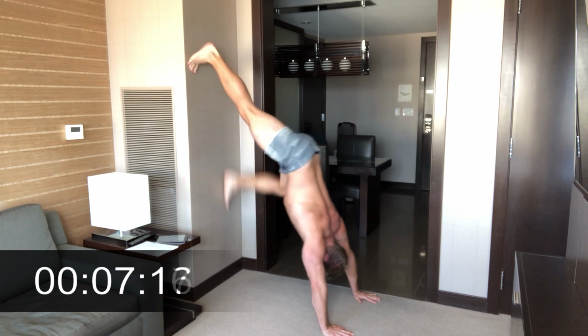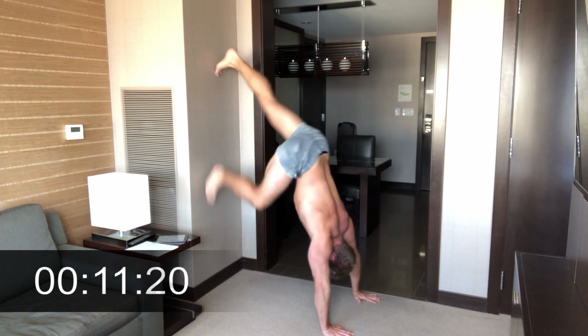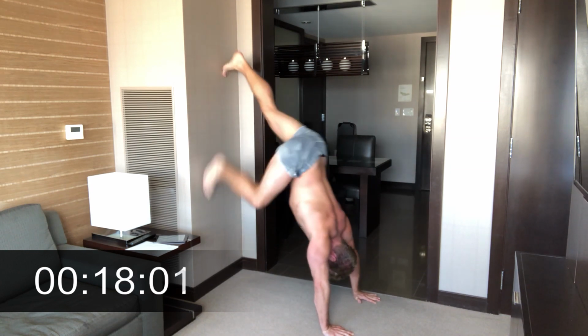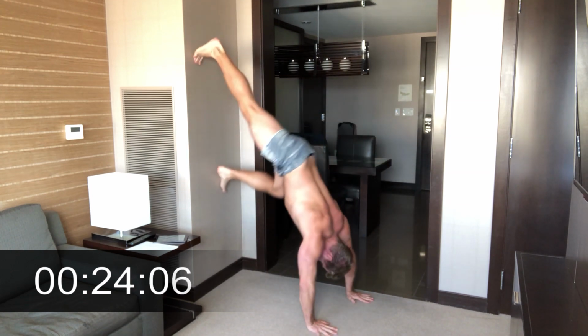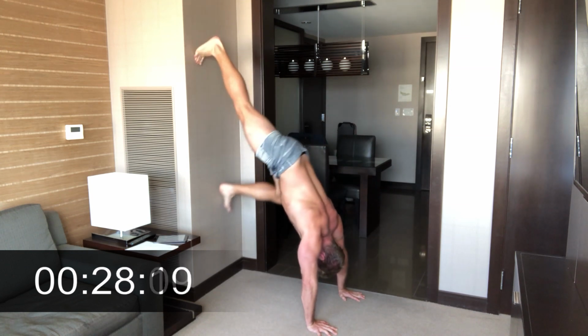Switch those legs. Really feeling this in the shoulders, the arms, the core, back, full body. Might have to come down and cheat, check in with my time. Nope, I still got a lot more. Wishful thinking.